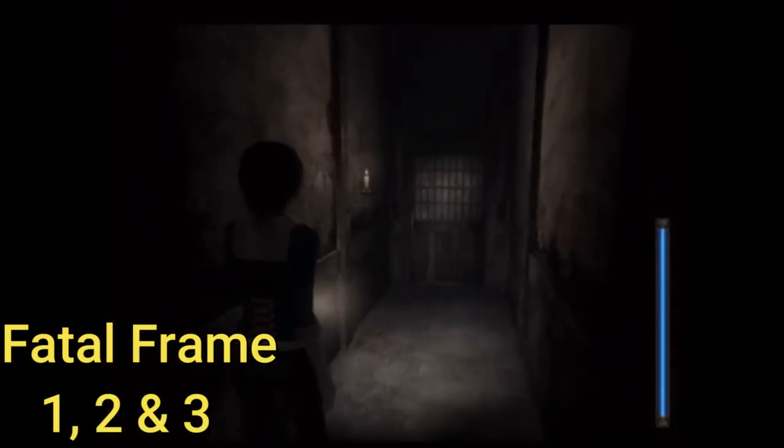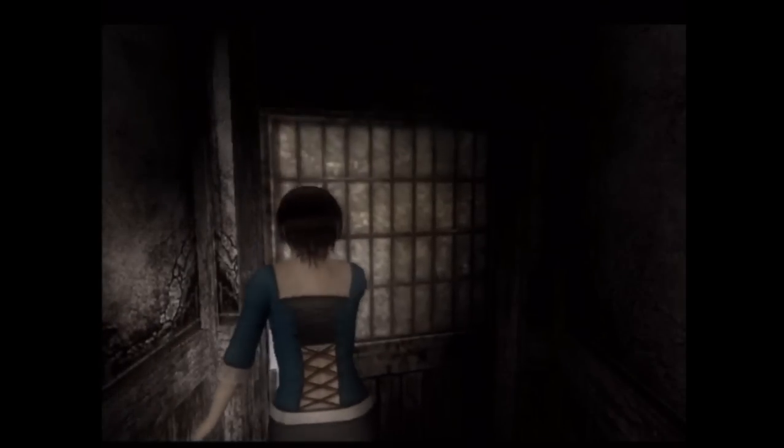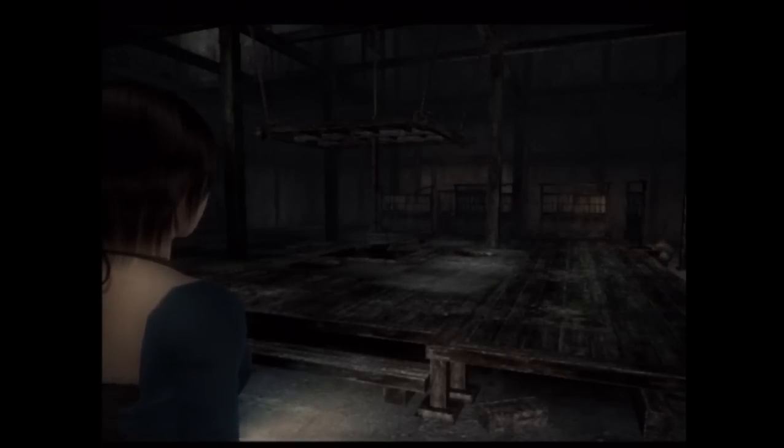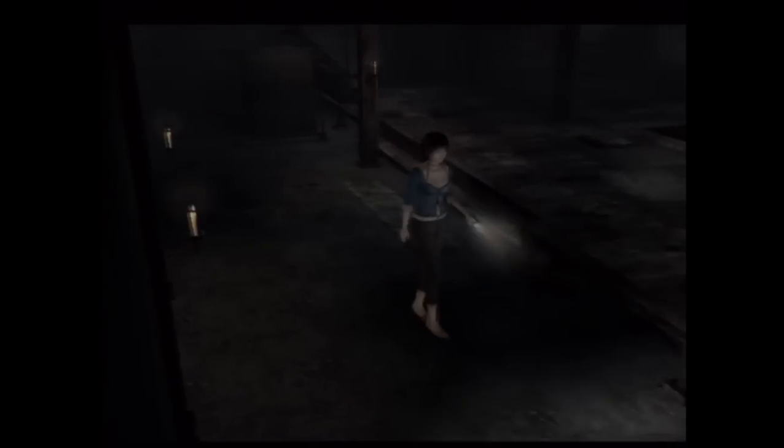Also, the Fatal Frame series is on the PSN on PS3. My favorite being the third game, which is a weird choice for a lot of people. But most people like the second game the best. But like I said, all 3 Fatal Frames are on here. Very good survival horror games, very creepy. I'm hoping one day that they actually port these to the Switch. But anyways, here they are on the PS3.